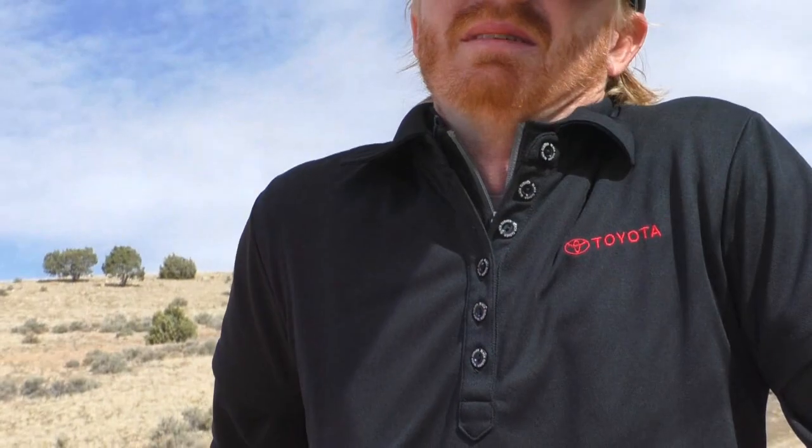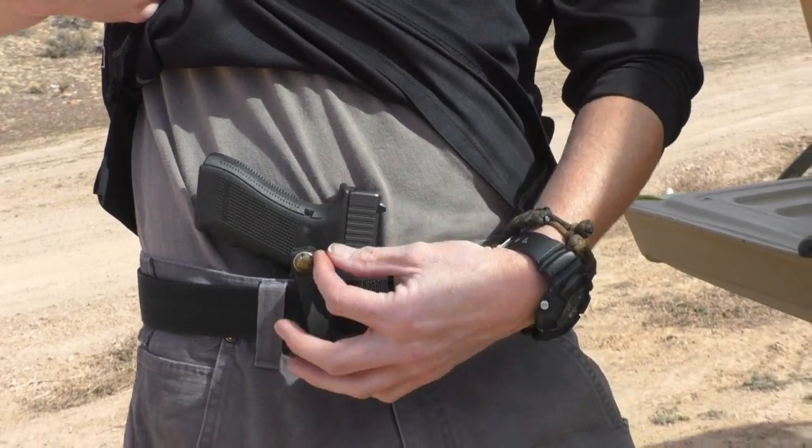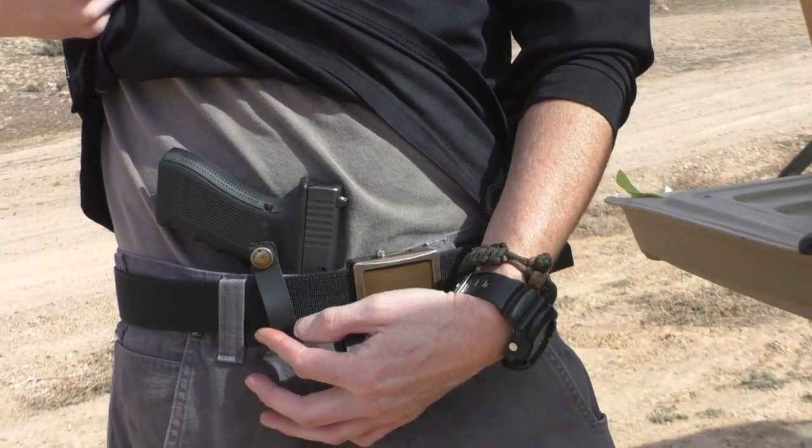And for me and my body type, and that's a big key, it fits me and my lifestyle. I don't have to thread my holster through my belt. It's like a trigger guard holster with one single loop on it. I don't have to thread my belt through it. I literally just shove it down my pants and cover it up.